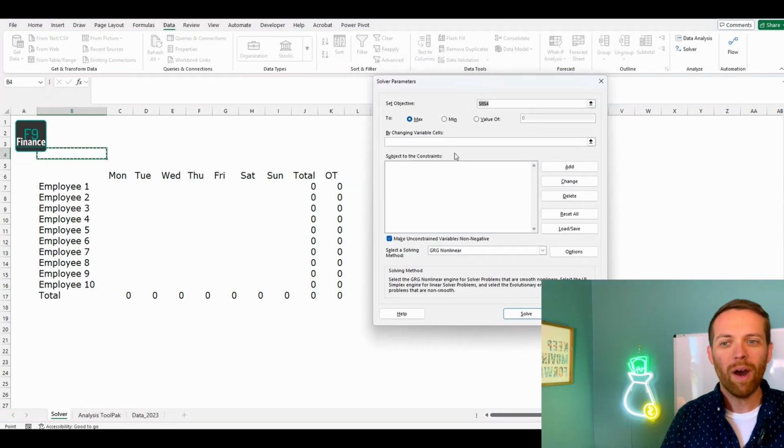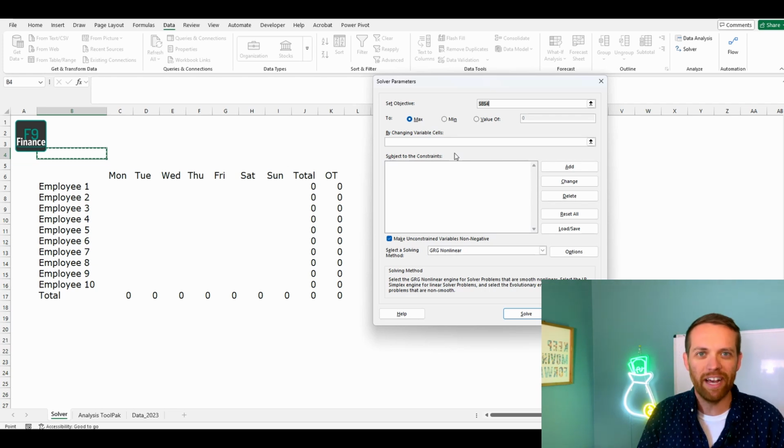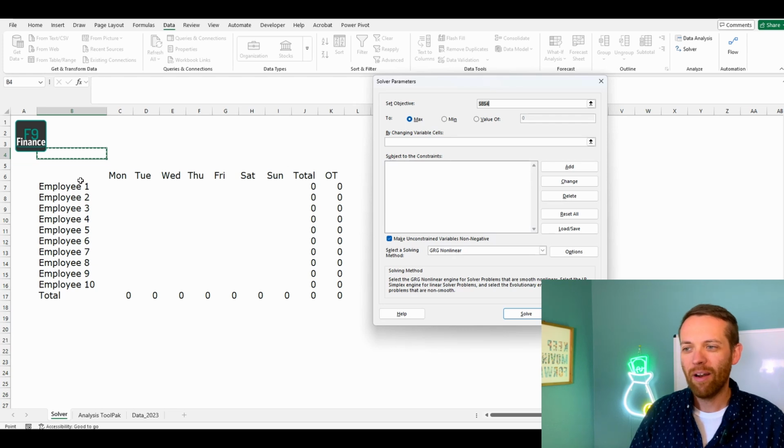And so what we want to do is set an objective first. So this is going to be the single cell and how we want it to land. I'm going to work on a schedule for these employees and how many hours we can have each of them work. Okay, we have our Monday to Sunday and our 10 employees and the total.